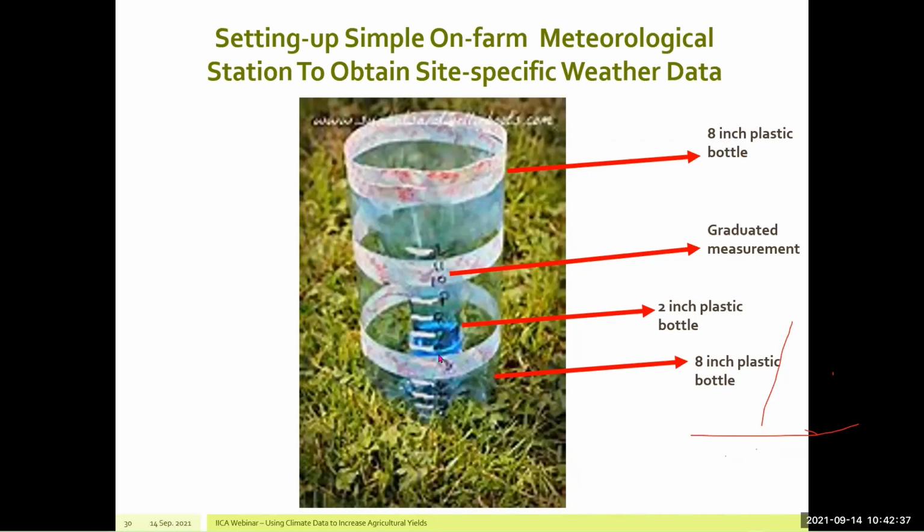And so we see graduation here on the bottle. And the bottom here, this is just for overflow and for stabilization. So you cut the jar in two and you use the bottom for stabilization and the top as a funnel. If it rains heavily, the bottle would overflow, and then you could measure what's in here and use the overflow, and that would give you a crude but quite reliable rain gauge if you took your time and put it together.